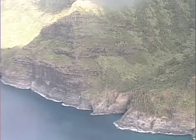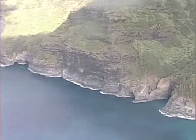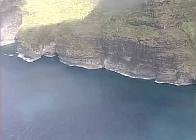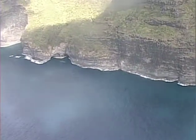Beautiful sea caves. There's hundreds of big caves. A big one here, Olivia. She goes deep into the lava. Look at that. She's huge. Nice and spooky in there. It's a beauty. Big sea cave.